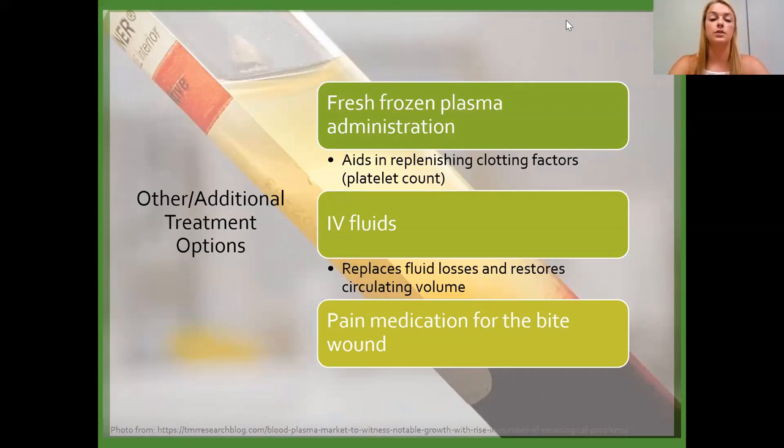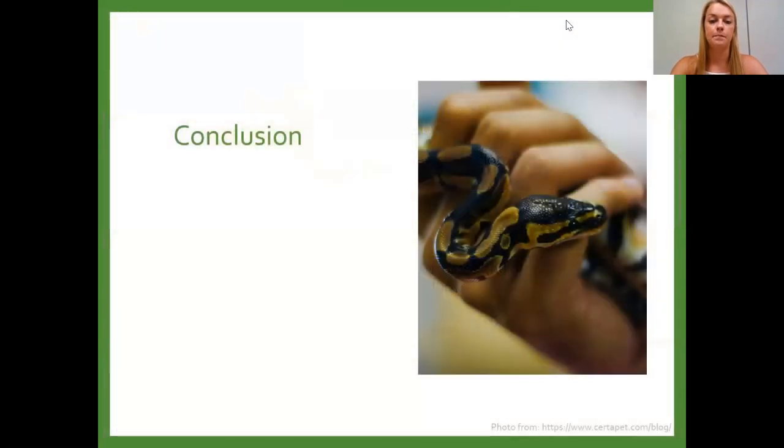And this is also going to restore circulating volume. So we have a certain amount of blood that we always want moving through the body. If that is decreased, fluids can help add back to that blood and make sure that we have the proper amount of blood moving through the body. Because once it starts to decrease, that can be super problematic for a patient. And then of course, we want some pain medication on board for our patients to help with the bite wound. Because these guys, again, you got big fangs going into your patient, and then there's a lot of swelling and all sorts of other issues going on. And therefore we want to make sure that they're not in a whole bunch of pain.